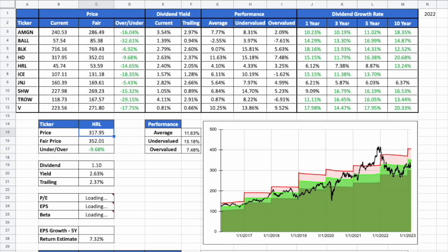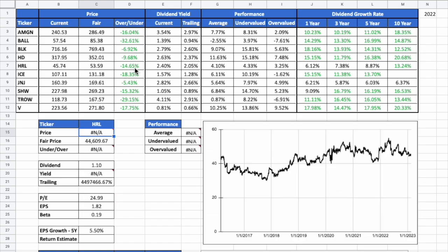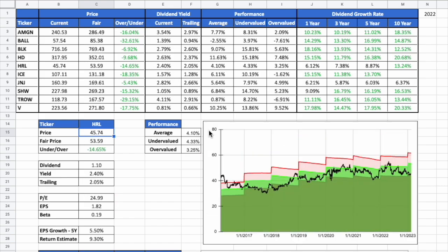Up next is Hormel. Let's pull up the chart. The stock looks about 14.6% undervalued right now and has a dividend yield of 2.4%. The chart looks pretty good with all the valuation zones climbing higher, and we can see that the stock has generally traded in the undervalued zone. It has a pretty below average return during our 6-year test window of just 4.1%, and using dividend yield theory would have only improved that return to 4.33%.